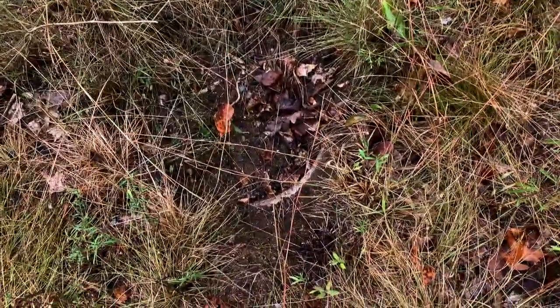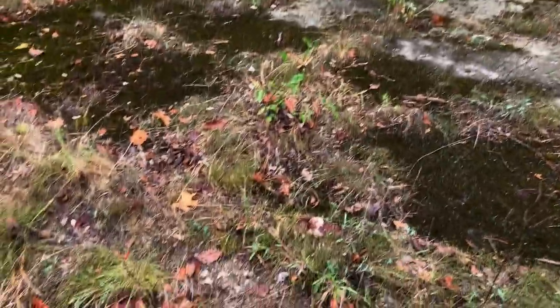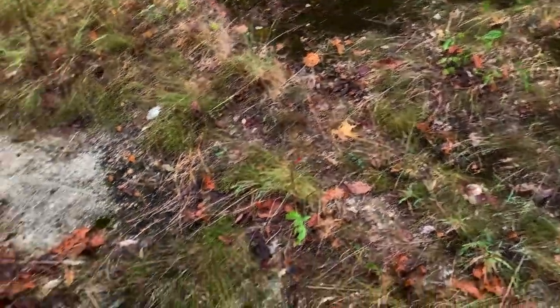It's holes. Something in the hole. No, look at that. I got a bunch of those things all over me, too. I got a bunch of these darn burrs all over me.